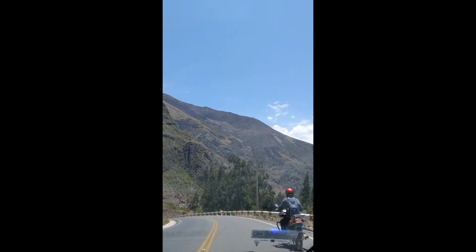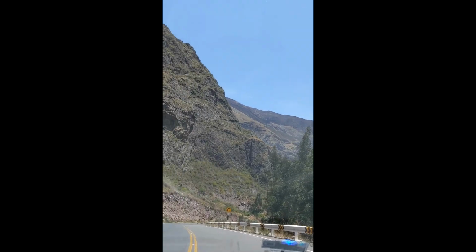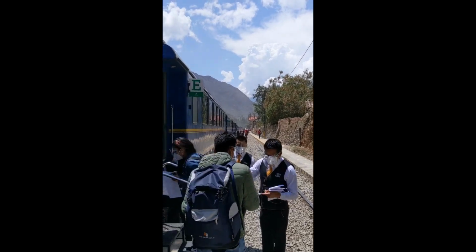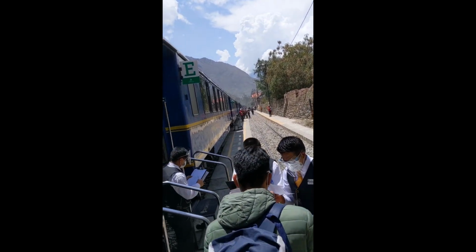Because we were going through mountains that had warning signs of avalanches. And my driver, he kept on doing the Catholic cross and he was freaking me out.